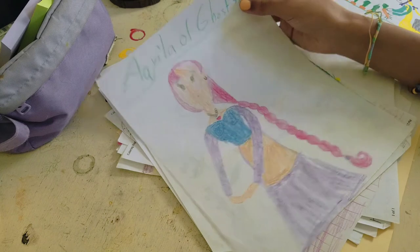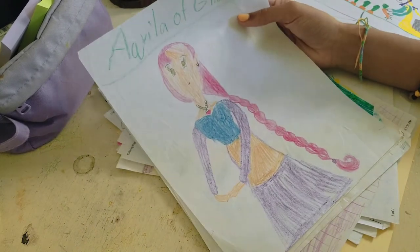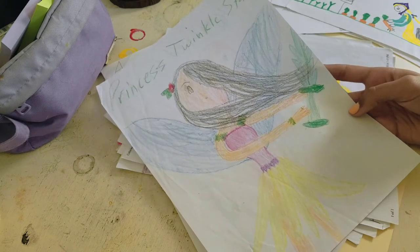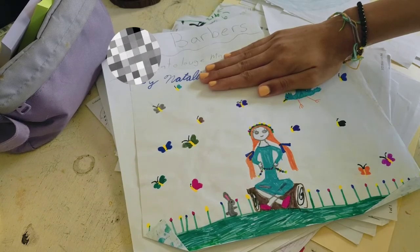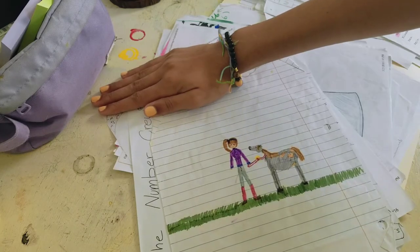Aquila of Ghost Town. Okay, so she was from that one fantasy game that me and my siblings made up. Princess Twinkle Star. She was supposed to be like a fairy warrior. A girl sitting cross-legged making a fairy crown. Cute. Okay, I actually really like this one.